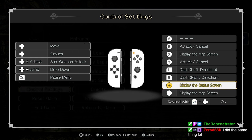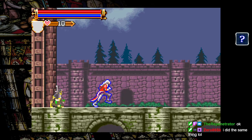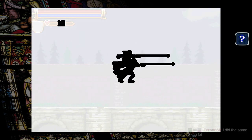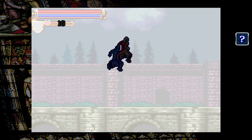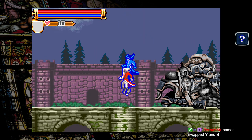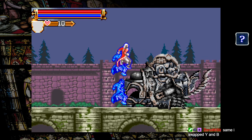Oh, there we go. So I like having Y as attack instead. Yeah, that'll work just fine. You get both actually a really good character from the management minigame, and a couple of really good moves for doing the management minigame in Like a Dragon. Same, you swap Y and B.